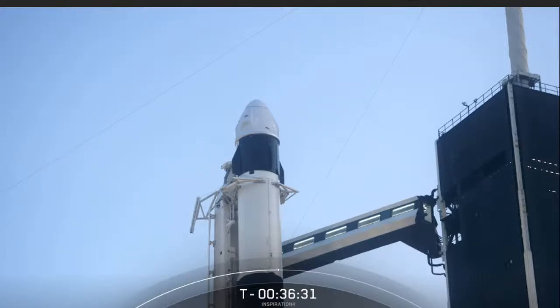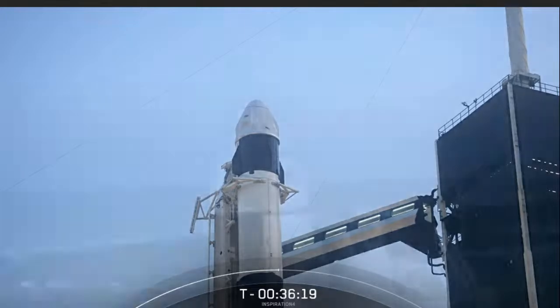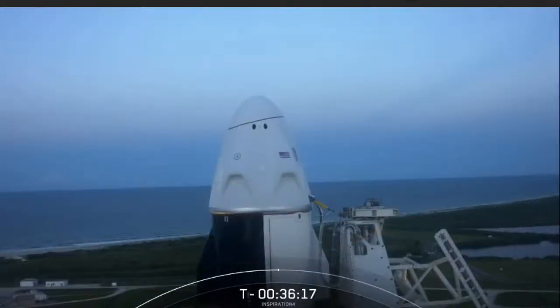Right now, we're just 90 seconds away from the start of propellant loading. We're at T-minus 36 minutes, 26 seconds. Everything continues to look good for Crew Dragon's 4th launch with people. Today, the first all-civil mission to low Earth orbit.